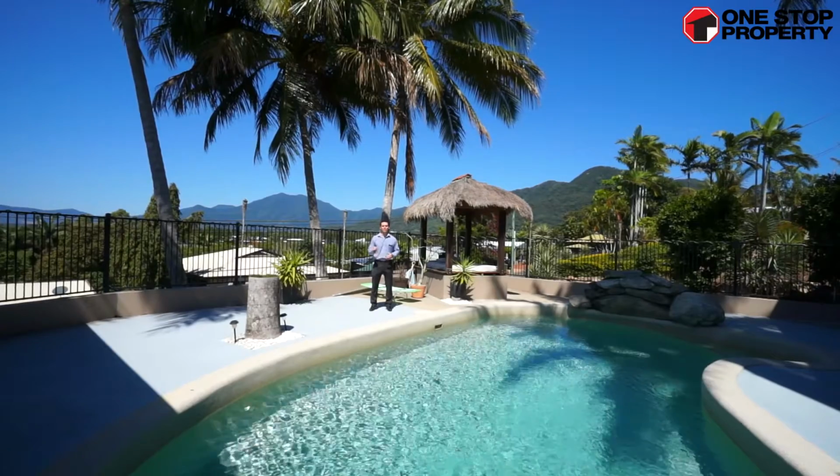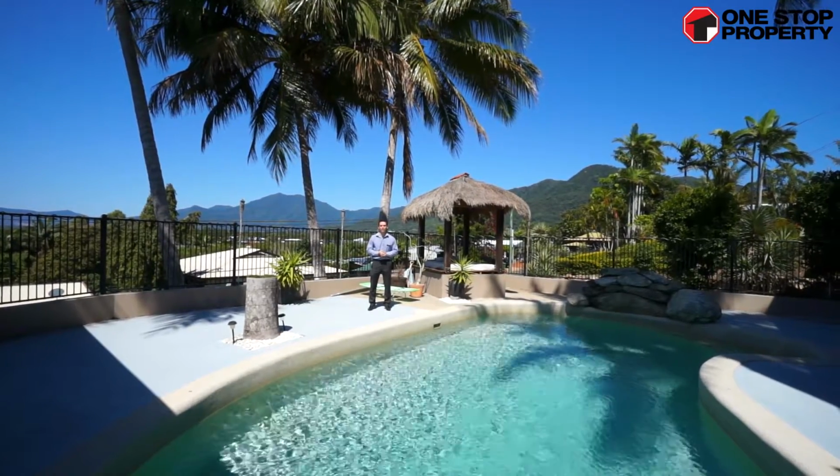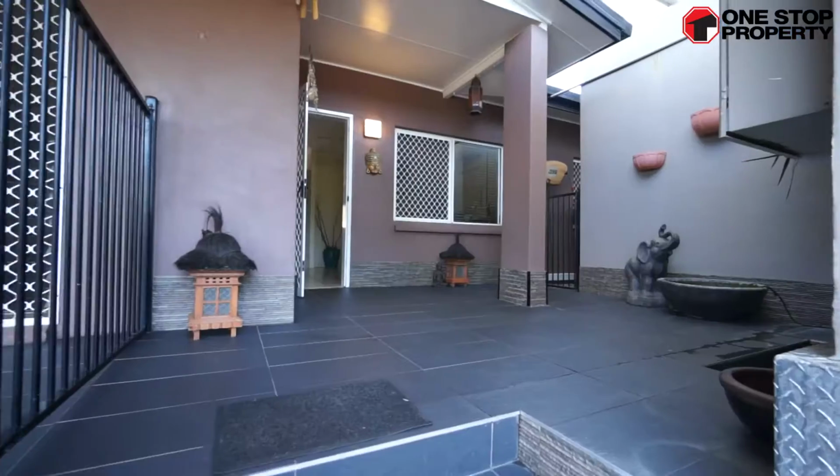There's also an area on top that could be self-contained and turned into a granny flat or a parents or kids retreat with council approval already. So let's go and take a closer look.